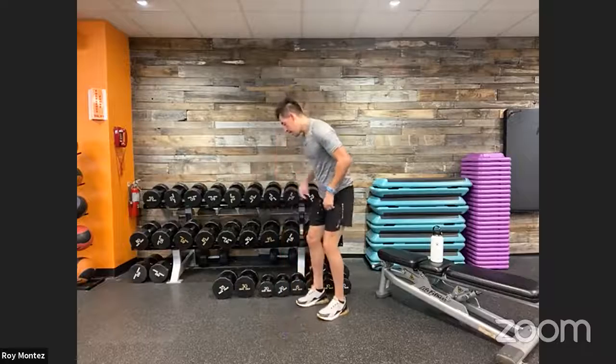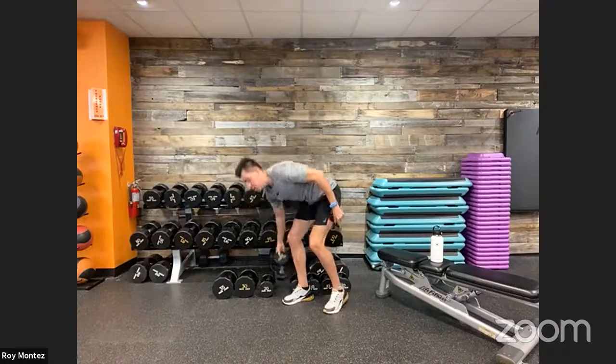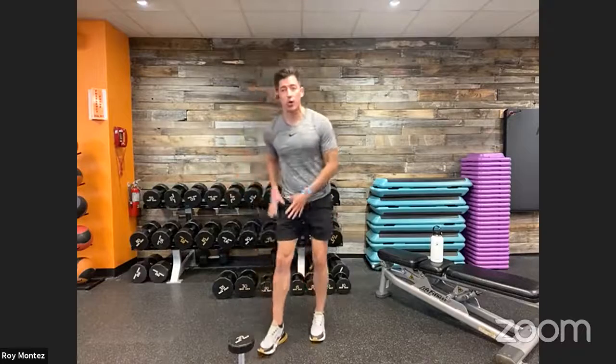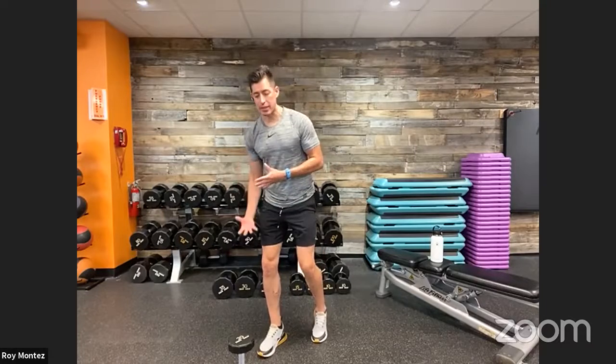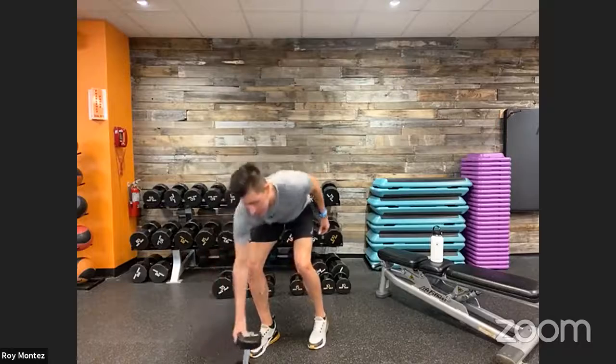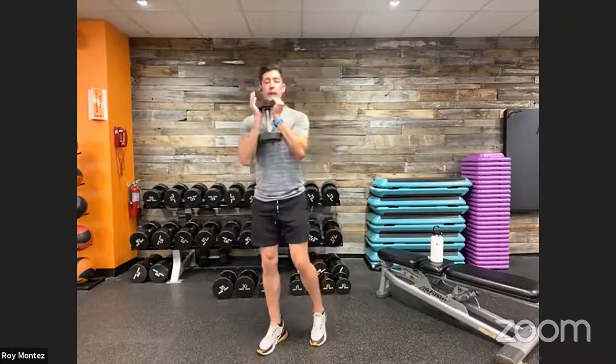As we grab our dumbbell, you do not need a dumbbell. This is actually a really good movement to isolate your quad as a squat and then as an extension as you come back up to standing position, with or without a dumbbell. For the sake of the demo, I'll use a dumbbell and you can remove it if you do not have one. We're going to take one dumbbell and hold it from the head here.